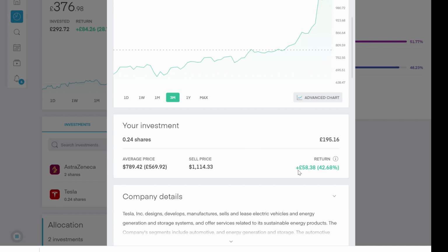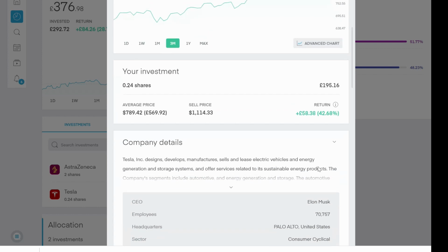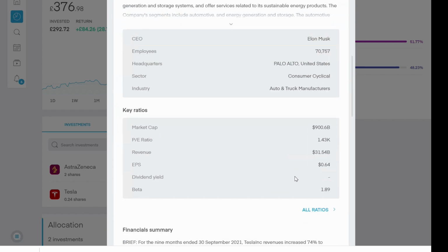So this has given me so far a return of £58.38, so a return of 42.68%, which is shocking, to be honest. I didn't think for a second that that was going to be the return there.